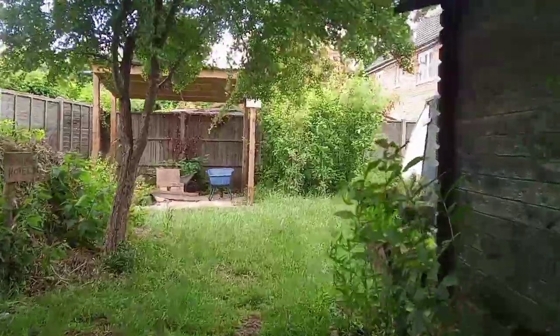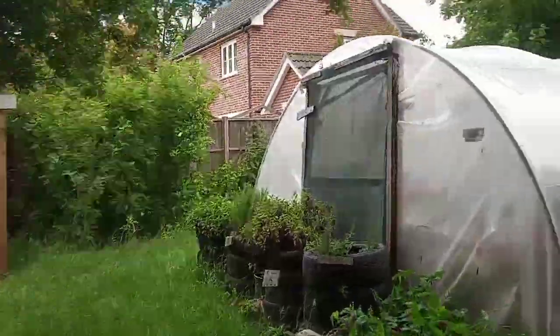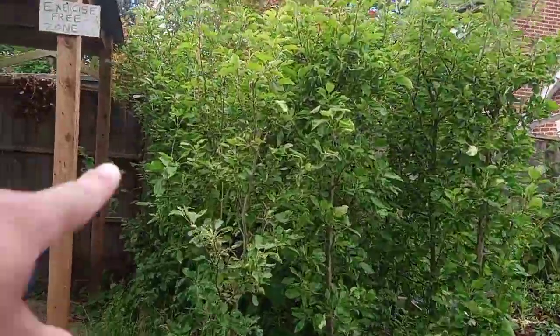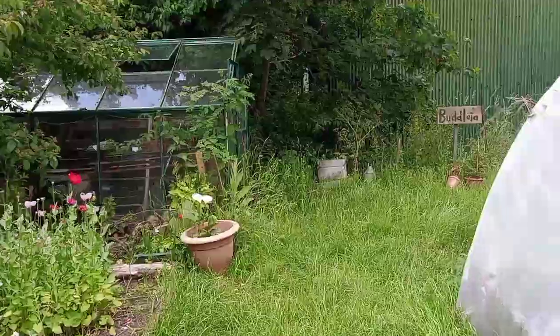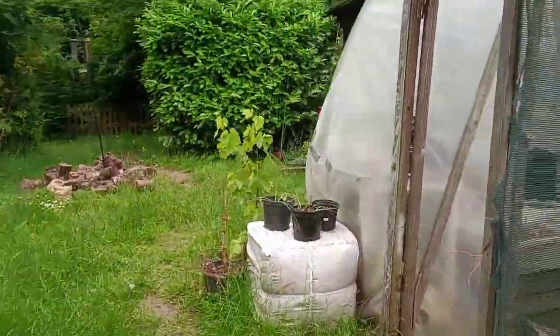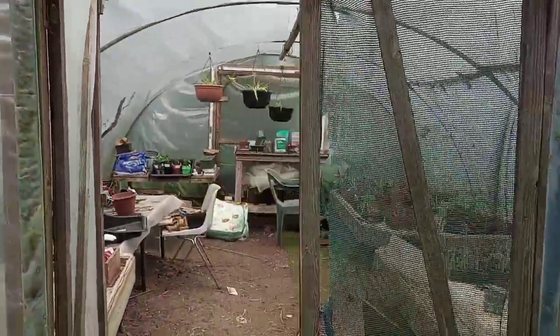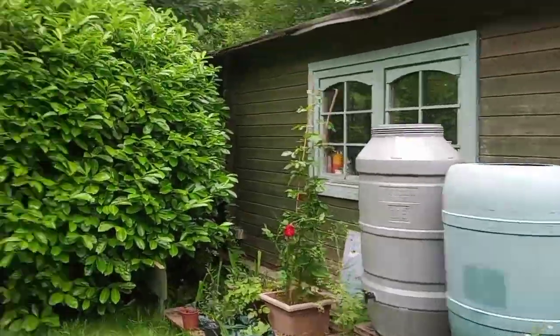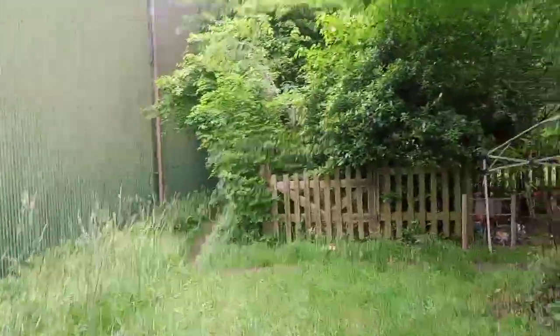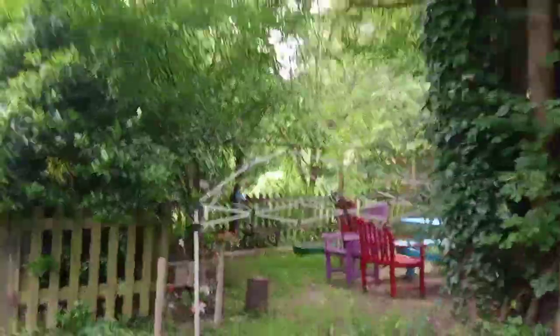Back here, actually, we even have some polytunnels. We've got your herbs. These are apple trees that need to be planted somewhere else. And yeah, a little mini greenhouse, all kinds of different stuff. So it's really a really nice little community space right here at the museum.